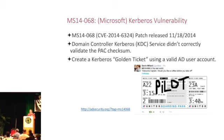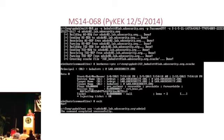And the best description of this is writing pilot on your boarding pass. As you get on the plane, you hand it to the flight attendant, you're escorted to the cockpit, and then you're asked if you like coffee before you take off. I mean, this is really bad. And exploiting this vulnerability takes 5 minutes.